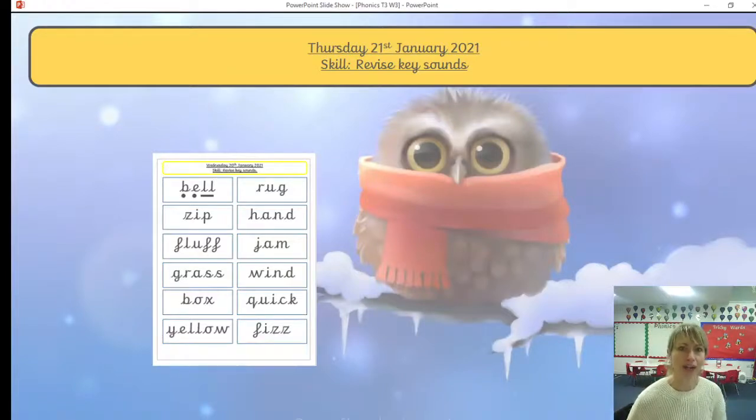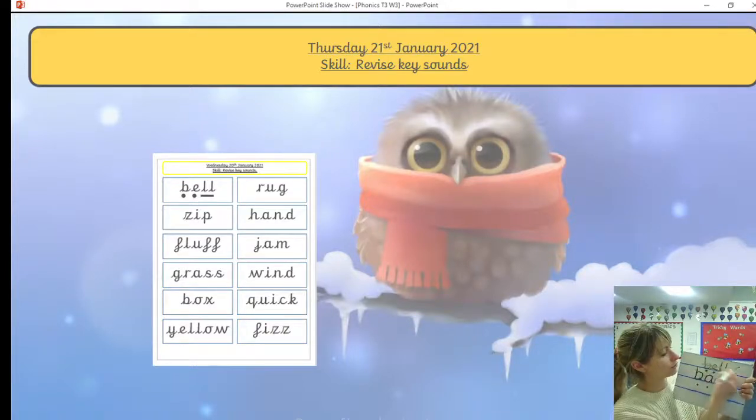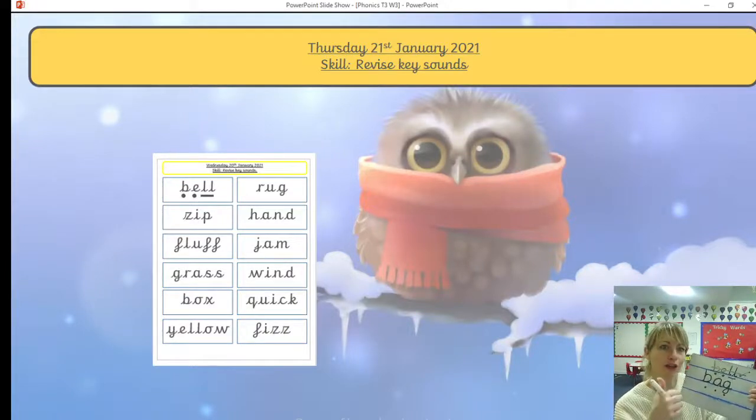I wonder where you could find a bell. Perhaps you've got a bell on your front door. Perhaps you have a bell in your playroom. I'm not sure. I want you to run off and find a bell. And when you have found a bell, you get to tick it off your treasure hunt. Or you could put a line through it so you know you've done it.